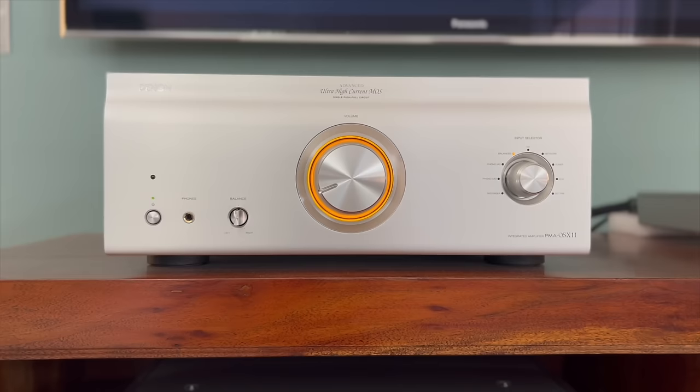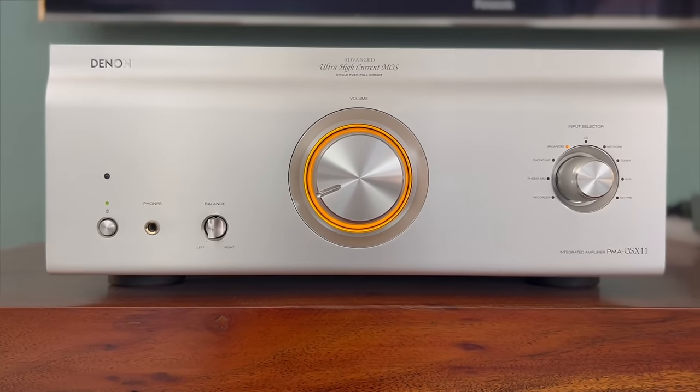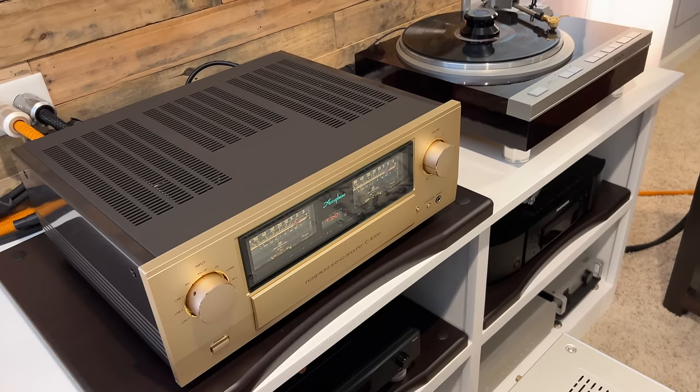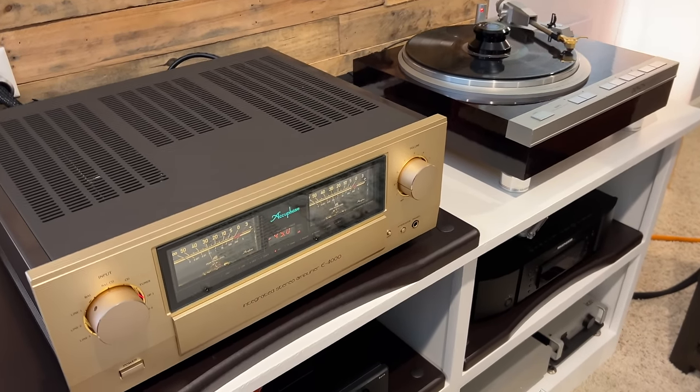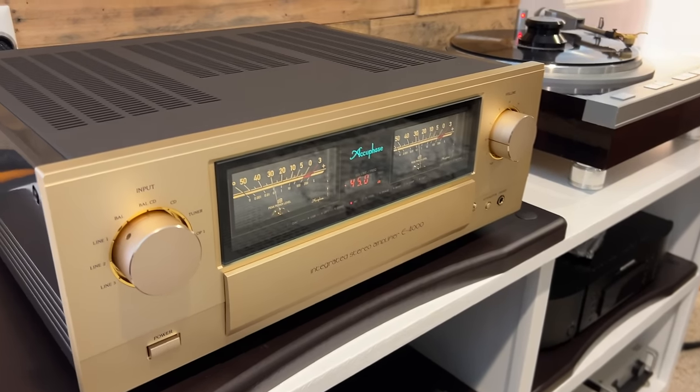So what is good about this Denon PMA-SX11 is that it has a built-in phono stage, a nice and warmish tonal balance with a dynamic and vivid sound signature. That's the major selling point. So in the right pairing with other components, this Denon PMA-SX11 will give you countless hours of enjoying your music. But with the Accuphase E4000, I don't really like the way they sound with warmish sounding speakers, because it gets a little bit boring over time.